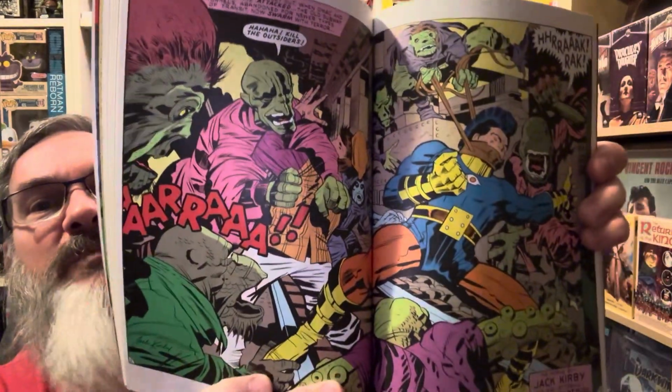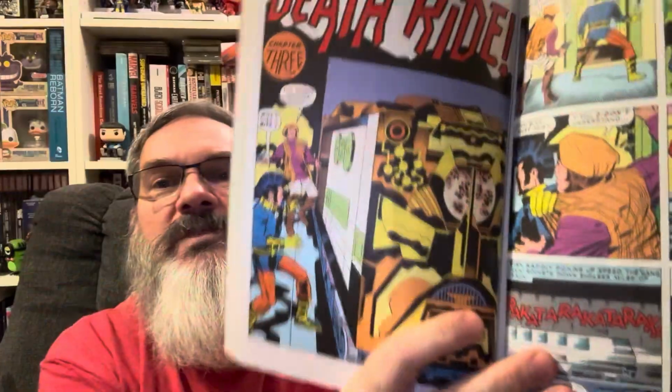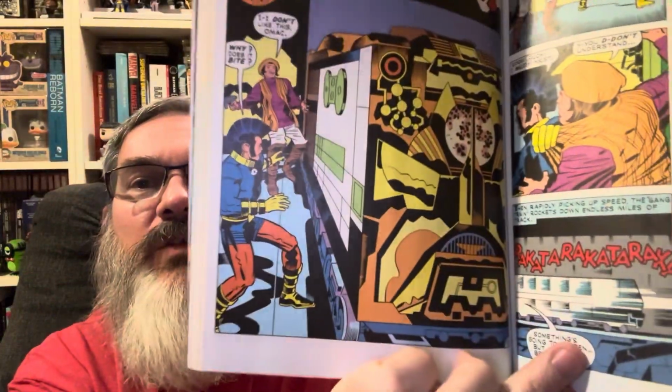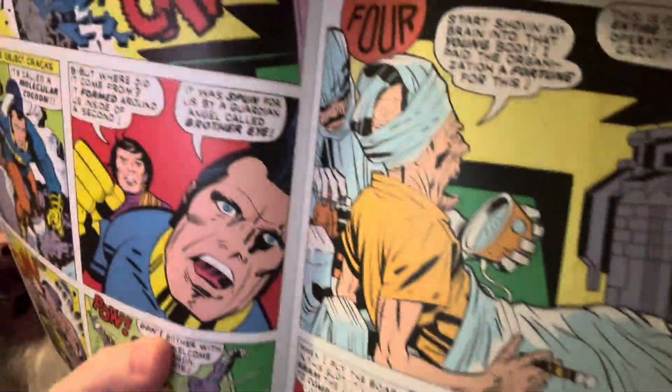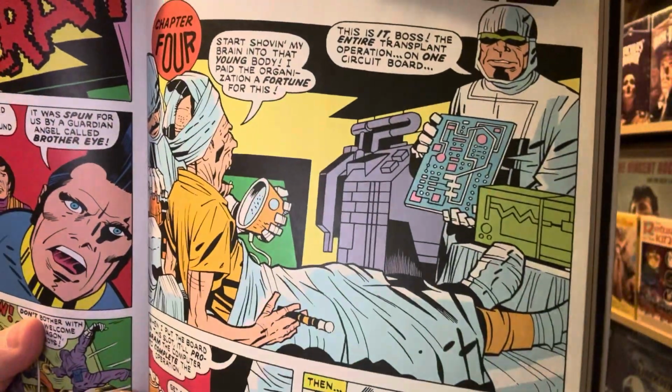That is just a cool face. Oh, here's another page where he's being attacked by the creatures. There he is. He's hitting one. Death ride. Here they're waiting for the train, but the train is going to be booby-trapped in clever ways. Here is, I love this guy's face. Here is a mobster boss getting ready for his brain transplant.